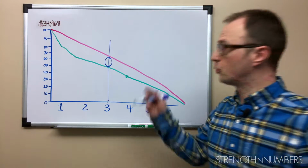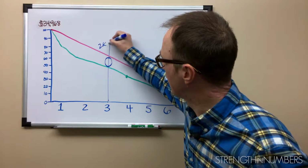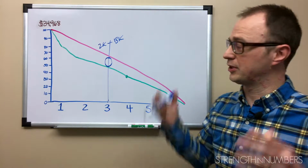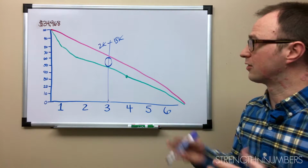And that gap between how much is owed and how much that car is worth can be astronomical. It can be $2,000. I've seen it all the way up to $13,000. Ouch! It all depends on how much the car is worth and really honestly what kind of car it is. Some cars retain their value better than others and things like that.